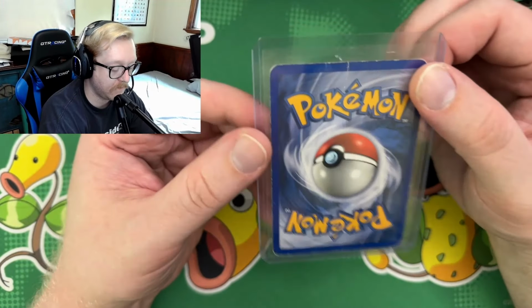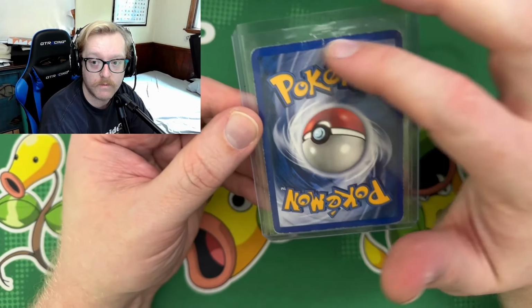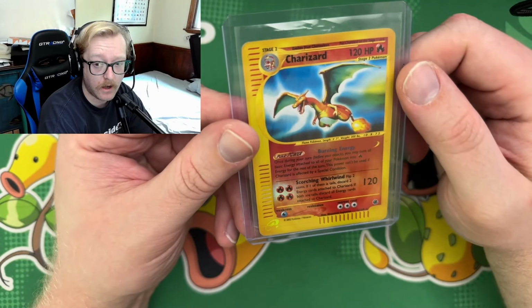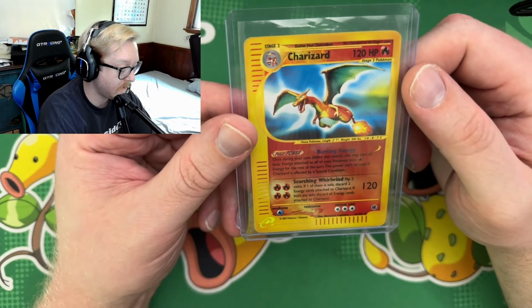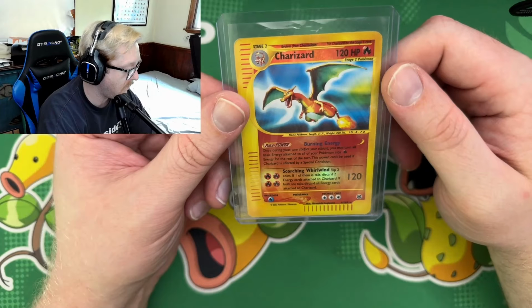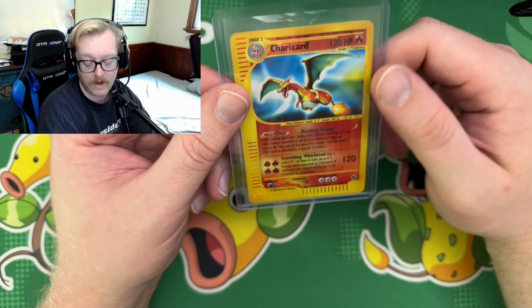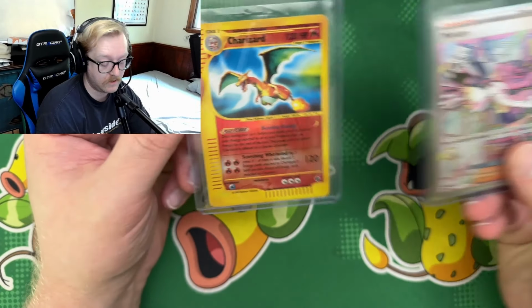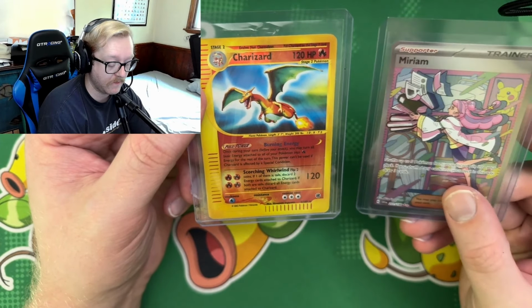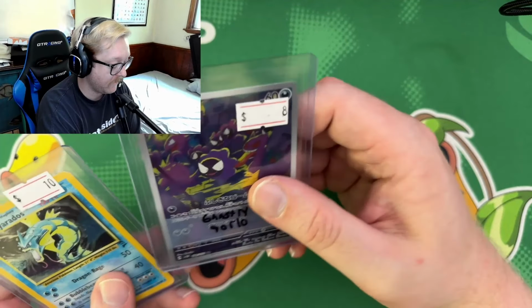Now, Charizard's a little beat up, has a crease in it right there. Edges are super worn. Thinking about grading it, hoping it comes back as a one if I do grade it, because I believe the population's super low on these in ones. But I figured two cards for two cards, graded for ungraded, for cards that I've been chasing after. I've been waiting for the Miriam to go down in price for quite some time, and it's about right where I'm willing to pay for it.